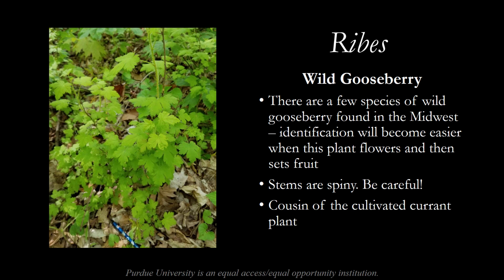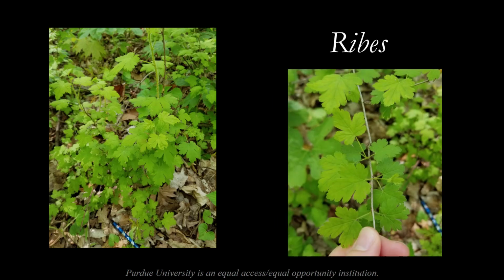I have an exciting update on a cousin of the currant plant. This is wild gooseberry. It's in the genus Ribes. There are several species of wild gooseberry found in the Midwest, but we're not sure exactly which one this will be until we see fruit. The stems of this plant are very spiny, so be careful if you handle it. Notice that the leaves are very similar to the cultivated currant plant.